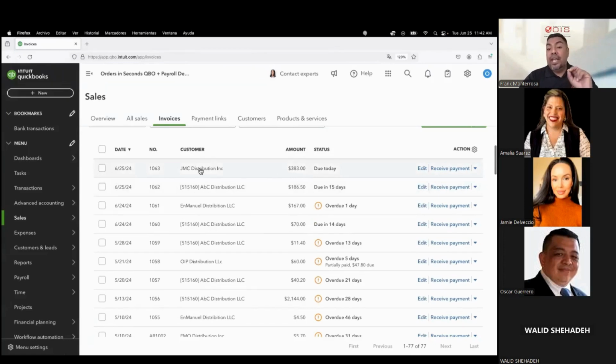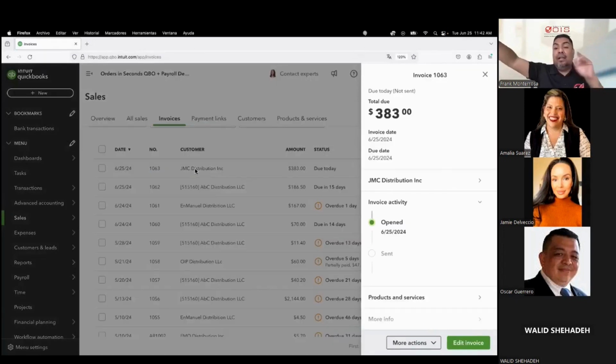Remember that it was for 383? That's exactly the invoice that was generated by the sales rep in the field. It goes to the warehouse personnel, picking and fulfillment. Once you finish, that's exactly what you have. It's exactly the same invoice. So basically, QuickBooks is going to be receiving only the final transactions. You don't have to worry about picking and fulfillment being done in QuickBooks. Everything is going to be done logistically in our system, and that's why we say that we are the right complement of QuickBooks to have everything in one single solution.